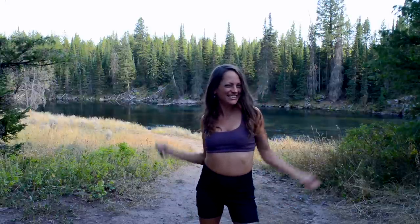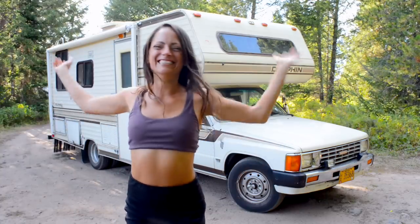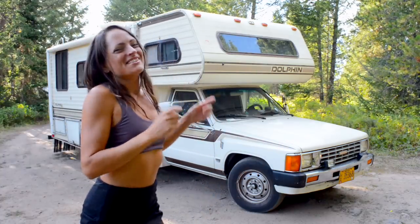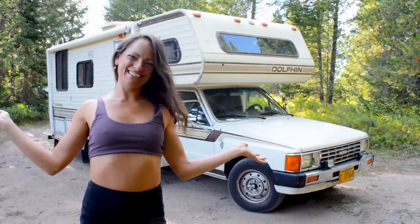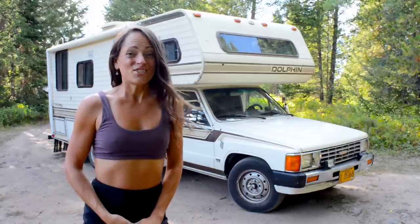My own home on wheels. It's not a van or a bus. Can you guess what it is? Ta-da! Introducing Abby's new tiny home on wheels. This is a 1986 Toyota Dolphin.